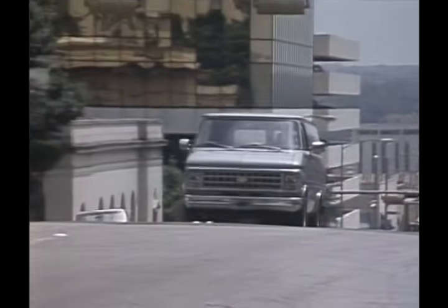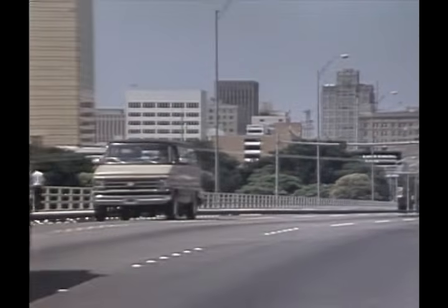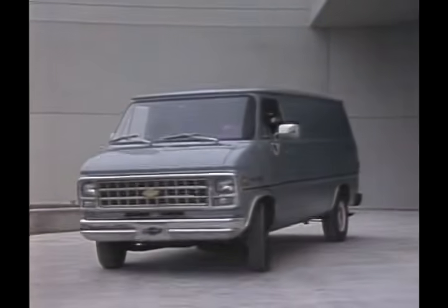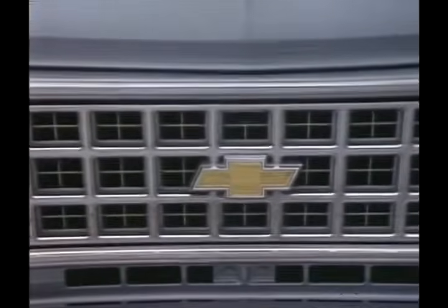Power teams designed for efficiency, aerodynamic styling, low rolling resistance, ease of maintenance design. All part of what gives Chevy vans and sport vans their impressive operating efficiency.